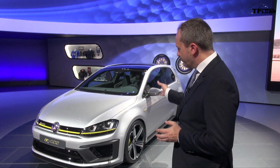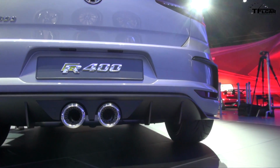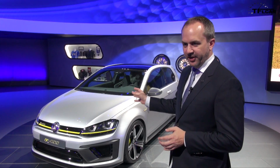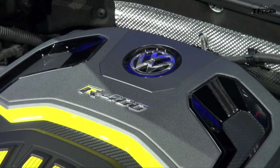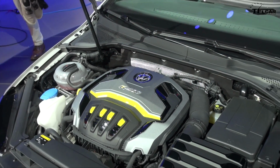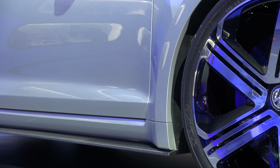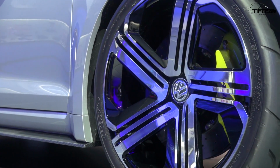The Golf R 400 goes one step further using the same engine and shows what is technically feasible in a very serious-oriented concept. So it uses the same 2-liter engine, the EA888 as we call it, but with additional changes to the piston, etc. We bring out 400 horsepower out of this car. That's why the name is Golf R 400. And this results, together with the same 4Motion drivetrain that we have in the Golf R, in 0 to 60 in 3.9 seconds.